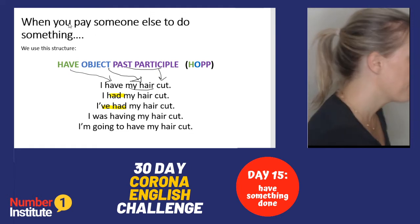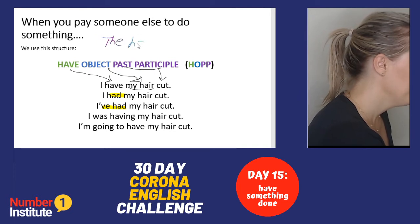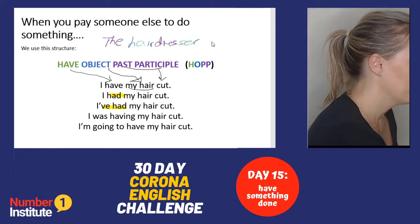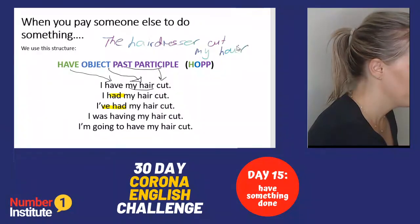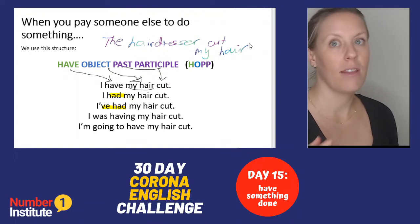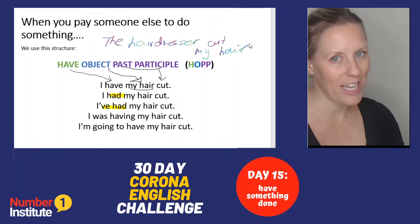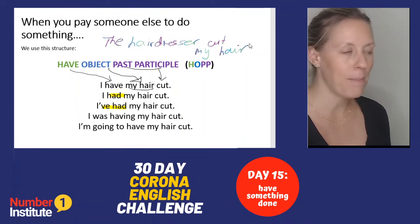You could say, the hairdresser cuts my hair, which is the typical sentence structure in English. We've got the subject, the hairdresser, the verb cut, and the object, my hair. But of course the hairdresser cuts your hair. It's very obvious. We don't need to say it. So we say, I've had my hair cut.